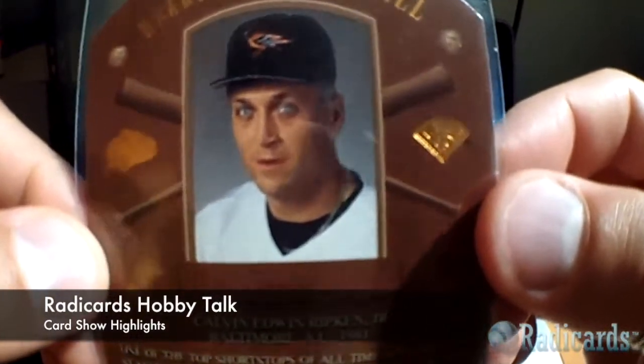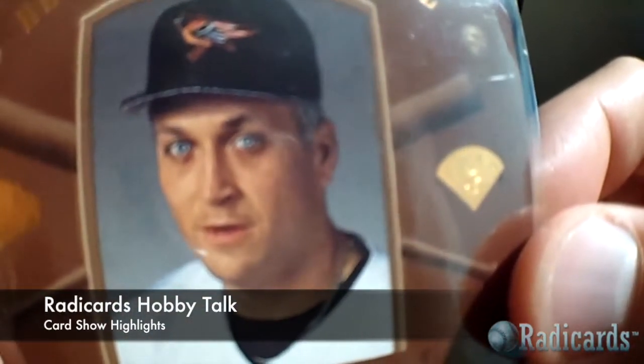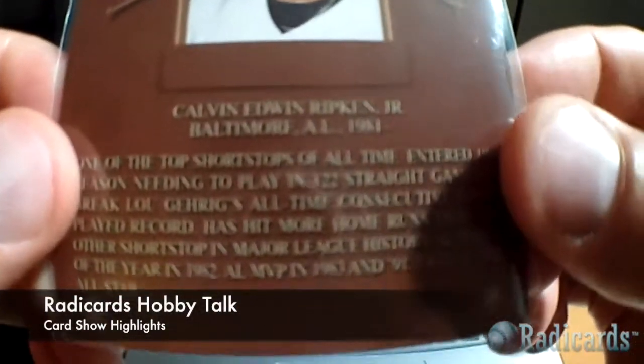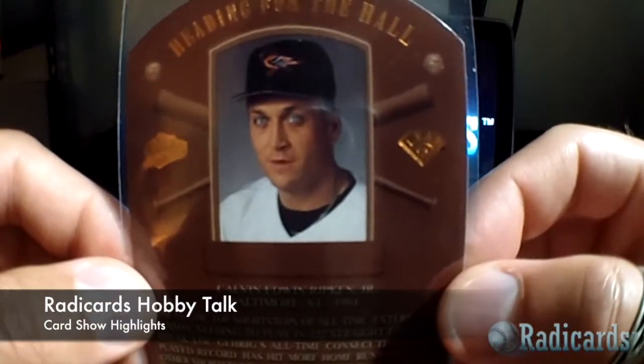Gosh, Cal Ripken's eyes have always kind of blown me away. Look at how mesmerizing they are. Love it. Cool stuff. Big fan of this set. I like this, so I grabbed that. Good stuff.